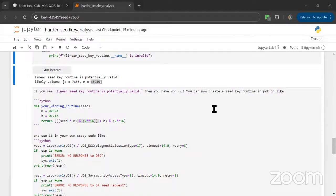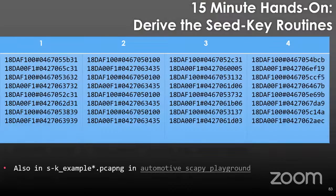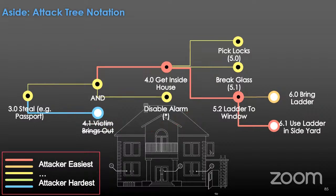But let's talk about the other methods that we can use to break seed-key routines, because you might not always have the traffic capture. A lot of times I like to bore students with attack trees. Because I like you, I'm not going to bore you with attack trees. We're going to skip it.